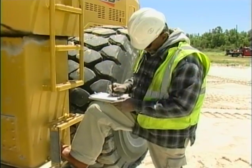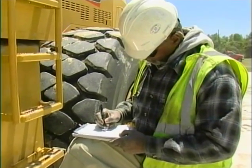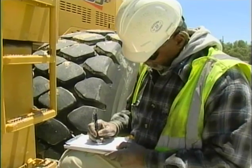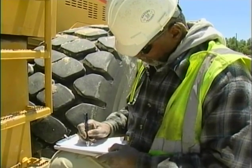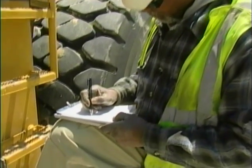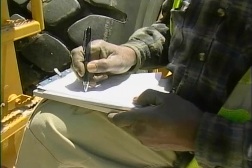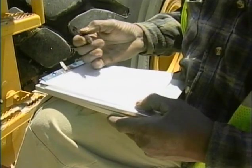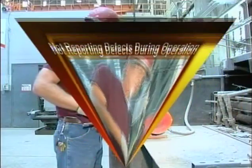You're thinking, what a waste of time. No. First of all, federal law requires the inspection, and indeed, Willie may find a hazard that developed during Aaron's operation of the equipment. In this case, Willie discovers the brakes aren't working properly, records this, and immediately reports the condition to his supervisor and the mechanic.